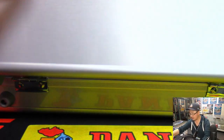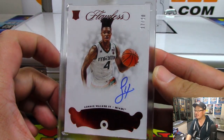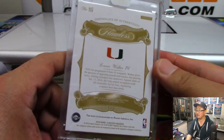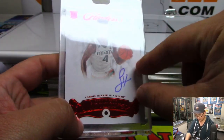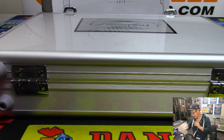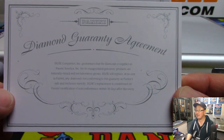All right, let's go gem card first. Left side. No, they're gem autos. Look at this. Lonnie Walker, the fourth. 17 out of 20. Nice ruby right there as well. I mean, you can use the entire canvas, Lonnie. Lonnie Walker. Once again, Eric Bailey. Naturally mine, not lab grown, kids.